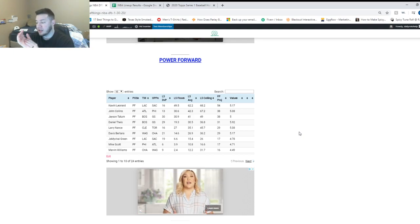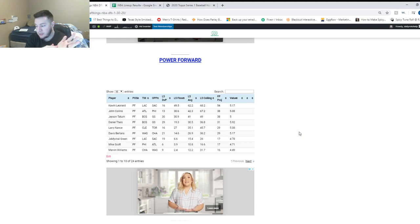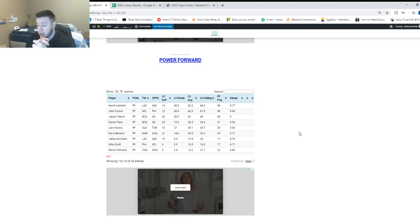John Collins, 38 fantasy points. Jayson Tatum, 38 as well. Mid-tier, Daniel Theis at 31 fantasy points. Love him, depending on what site you're on and what price. Value, 5.92.